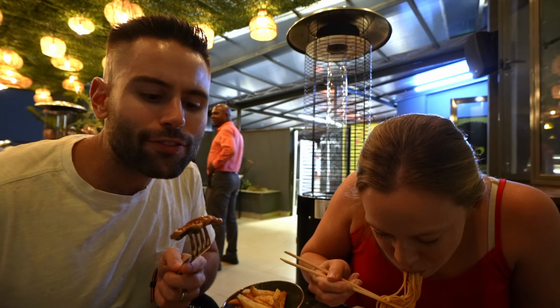I've seen them make them. I'll try and bite it in half. This is it. So good. And I got the beef sirloin, perfectly cooked, medium.